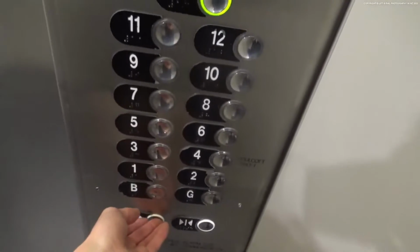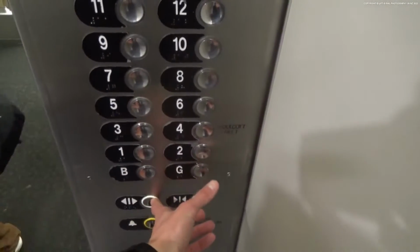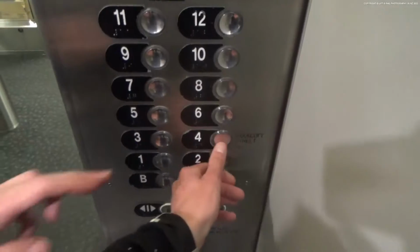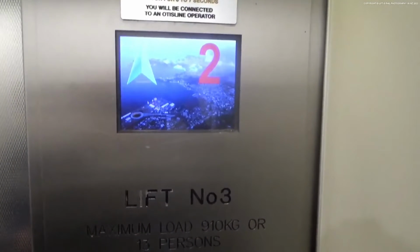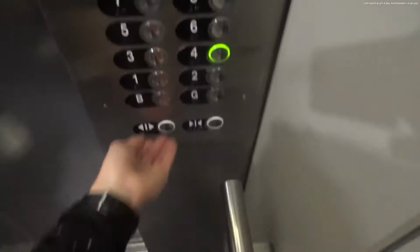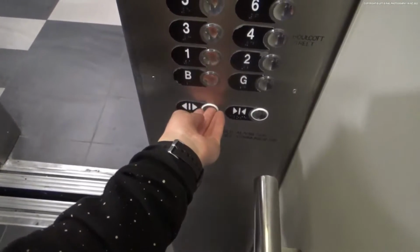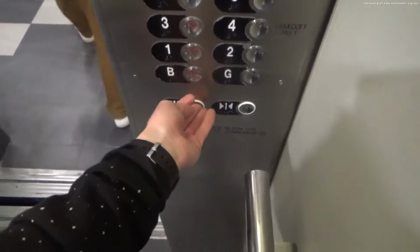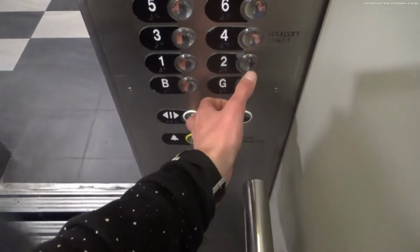Oh, we're stopping. Going up, where are you going? Level 4. Okay, yep. Cheers, mate. Here we are at level 4. Awesome, thank you very much. Where are you going? Oh yeah, this is level 4. Oh, okay.